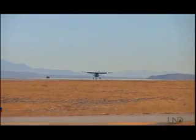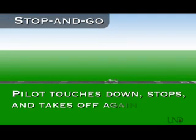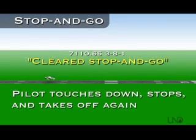The third type of landing is called a stop and go. In this type of landing, the aircraft touches down on the runway and comes to a complete or near complete stop and takes off again. The phraseology for clearing an aircraft for a stop and go is cleared stop and go.